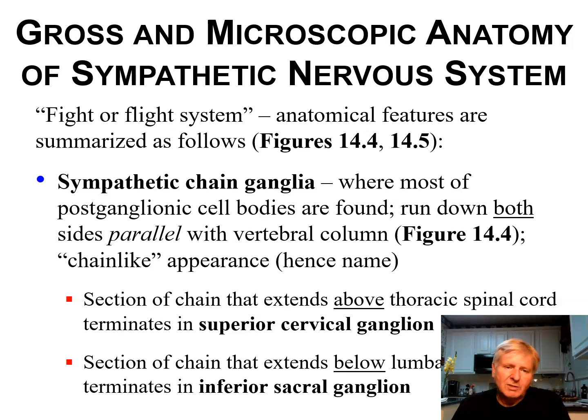Of course, I mentioned the sympathetic chain ganglia, which is basically where the fight or flight system ganglia are located. That's where the postganglionic cell bodies are located. They run down the sides parallel with the vertebral column at the thoracolumbar region of the spinal cord, and they look like a chain, so they have this chain-like appearance, and that's how they got their name. You do have a section of the chain that extends above the thoracic spinal cord, and that then terminates in the superior cervical ganglia, and then another section of the chain that extends below the lumbar area, and that terminates in the inferior sacral ganglia.